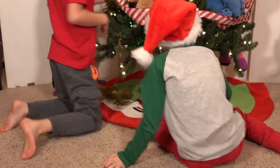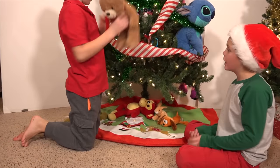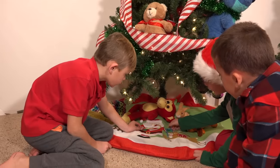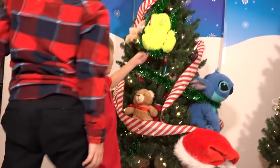But never cover Santa. We're putting the stuffed animals down here, so they're like presents and stuff. Oh, we should put a candy cane down. And Santa's feeding the reindeer with his candy cane. And now we should do one more.